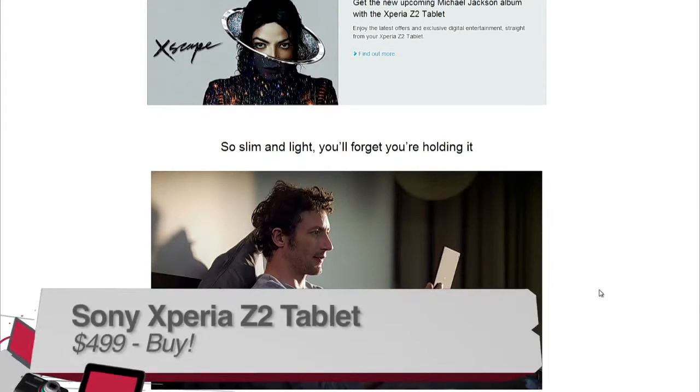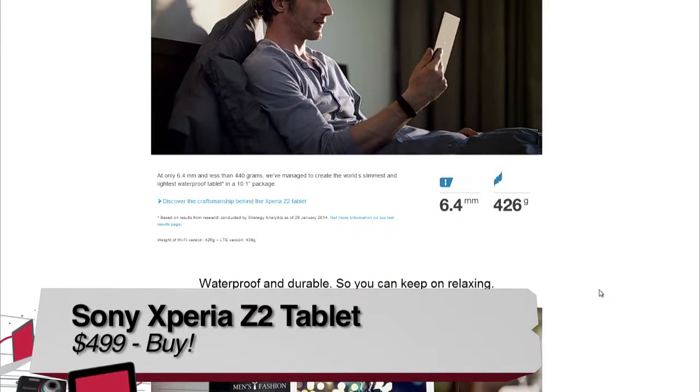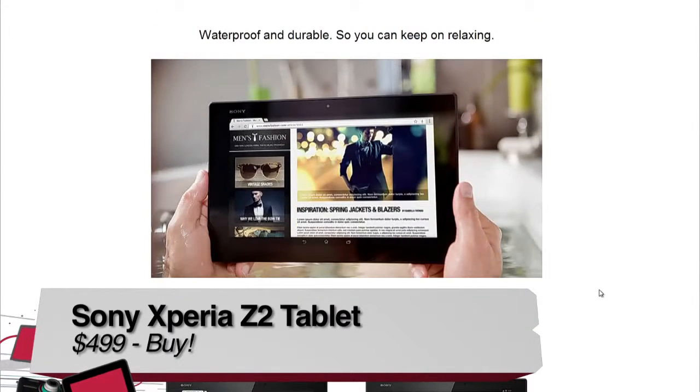It's an expensive tablet at $500 to start, but it's a high-end tablet, and I think it performs well enough to sit in that category. You're paying for the Sony brand there. Yeah, totally. At that point. Yep. Well, thank you, Jason.